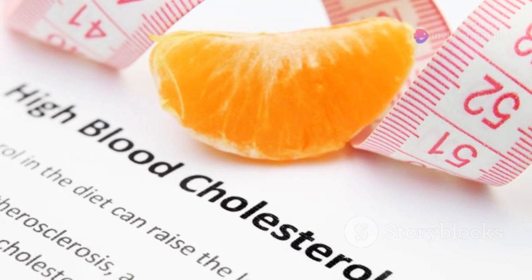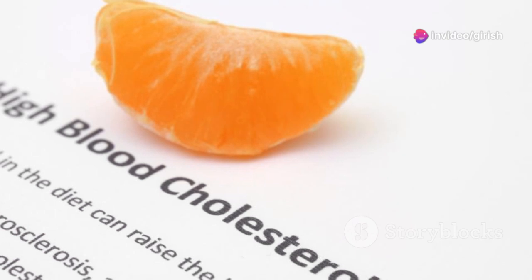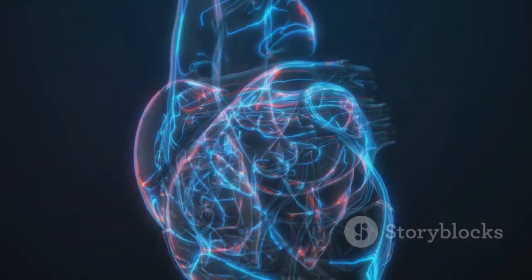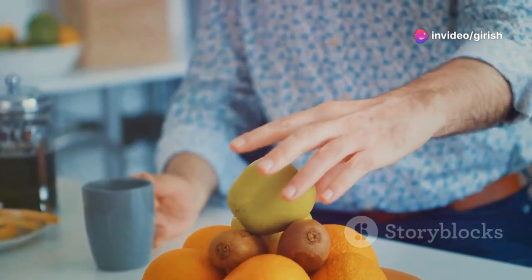Symptoms of cardiovascular diseases can vary, but often include chest pain, shortness of breath, and fatigue. Risk factors include age, family history, high cholesterol levels, and diabetes. It's crucial to recognize these symptoms early and seek medical advice to manage the condition effectively. Prevention strategies involve lifestyle modifications such as a balanced diet, rich in fruits and vegetables, regular physical activity, maintaining a healthy weight, and avoiding tobacco use.